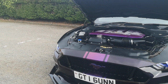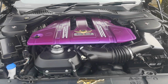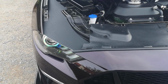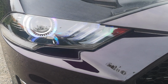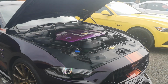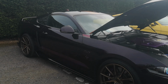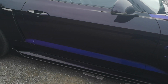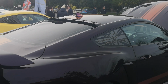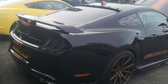Now we'll come to Ian's. And we'll just show you Ian's lights as well. They do have different settings on Ian's lights. Expensive little set, but it looks really nice. It is a lovely car, Ian's, and the gold wheels on it. So up to now, this is really what is here at the moment, unless any more comes.